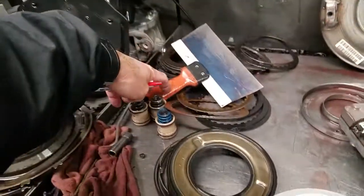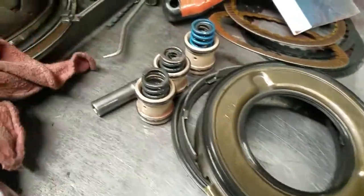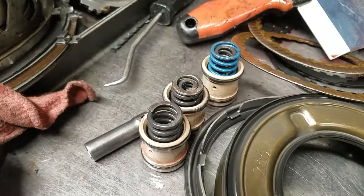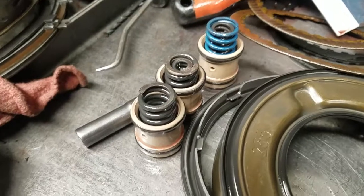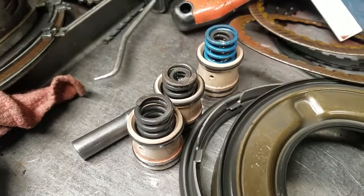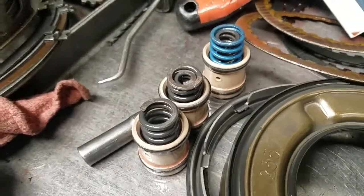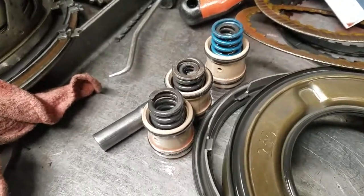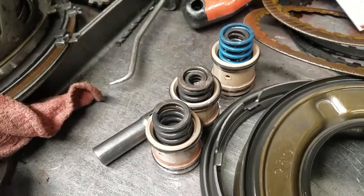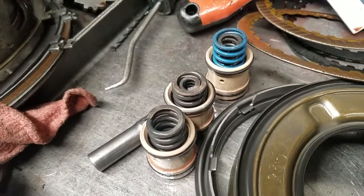Another interesting thing: these are the accumulator pistons for this transmission. These accumulator pistons are made out of plastic. Back in '89 they had plastic ones. They were very prone to failing, so they actually went to aluminum, and then the failures all went away. It's a little discouraging to see that they've gone back to a material that was prone to failure in the first place. Whether they changed the composition of the plastic is tough to tell, but nonetheless, on a lot of General Motors products we will actually put in aluminum accumulator pistons and replace the plastic ones, because the plastic is very prone to failure.